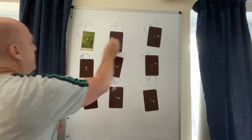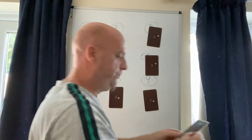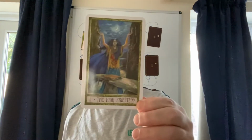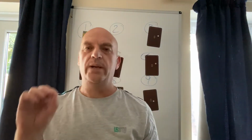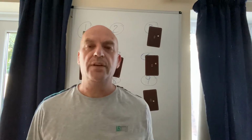Right, if you chose number 2, I get the High Priestess, okay? What that card is saying is to trust your intuition around the love interest, okay? It shows that you do have good intuition, but at times you don't trust it, okay? I'm also seeing something coming from beyond the curtain. So something's going to be revealed to you, which is going to give you more insight around this love interest.